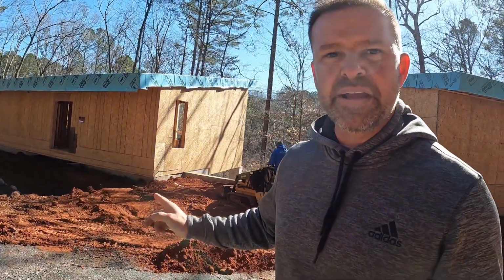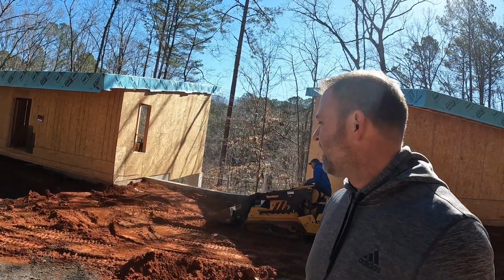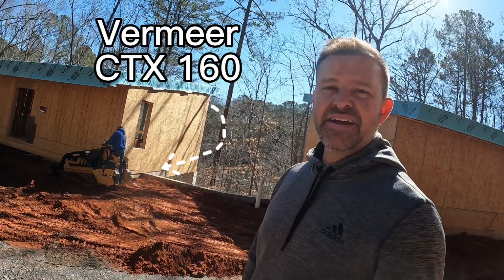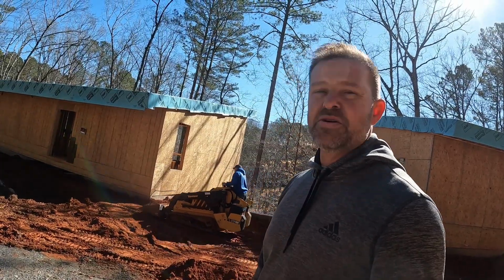So as you can see, David's pushed a lot of dirt up against the house, and then he's kind of finessing it in right now, dressing it up, getting the slope proper. Really a neat machine, this Premier machine. I mean, it does stuff that some of these big machines just can't even think about doing. So it's really cool to see it happen.